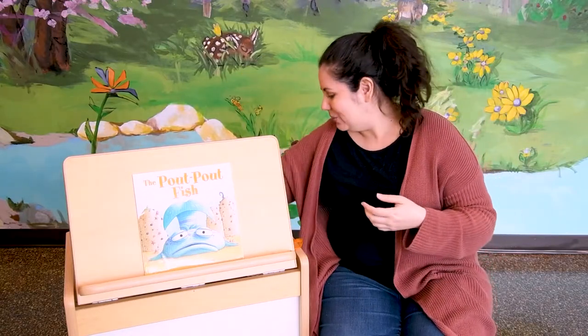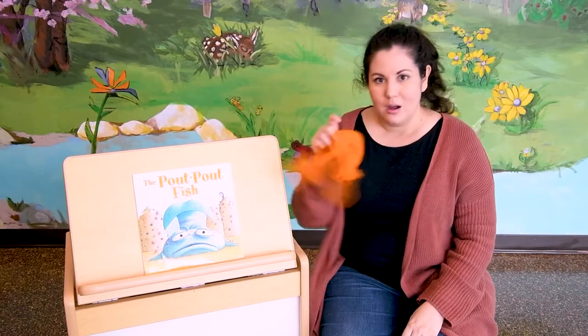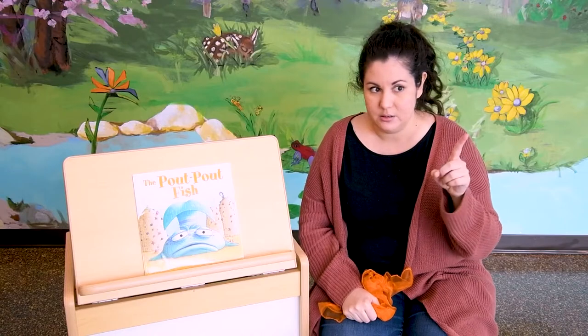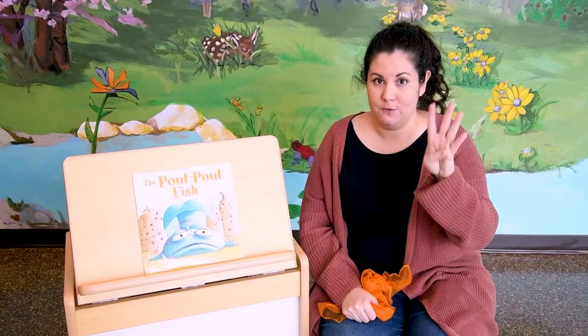All right, last one. Let's see what color fish we have now. Orange fish. And how many do we have? One, two, three, four, five.